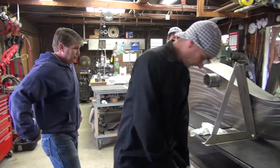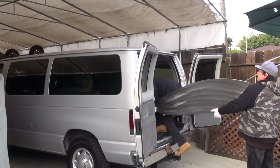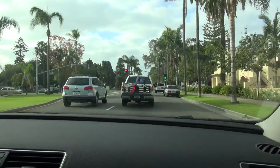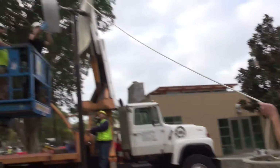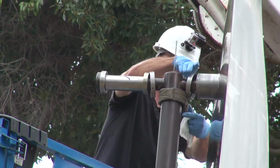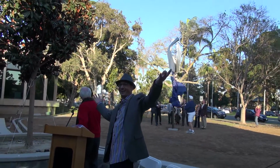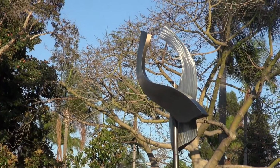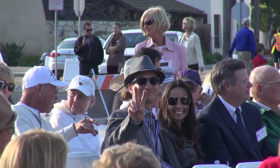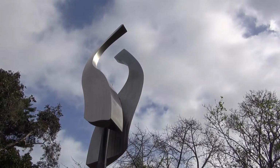When it's all said and done, it's delivery day. Jon and his team load up the sections and head to Coronado. It was amazing to see how smooth the process was. Everything went just right. On the day of dedication, everybody showed up, and the unveiling was very cool. Something that'll be around for generations to come. Jon's a pretty talented guy. Next time you're traveling around San Diego, take a look around and notice all of our beautiful public art.